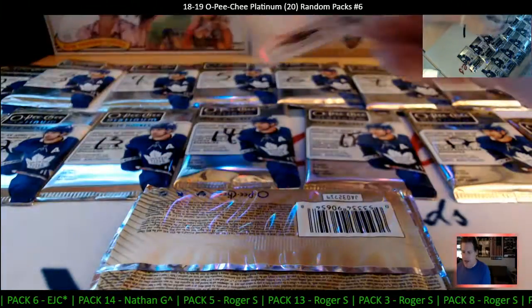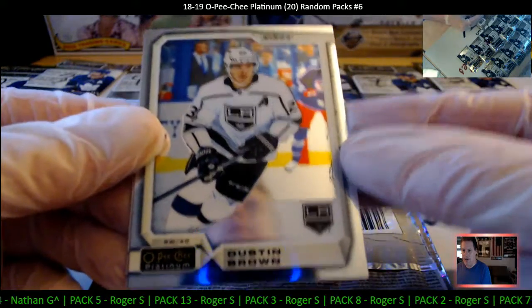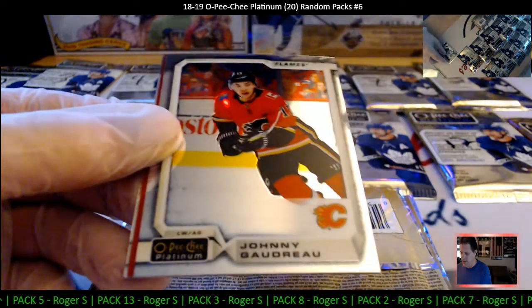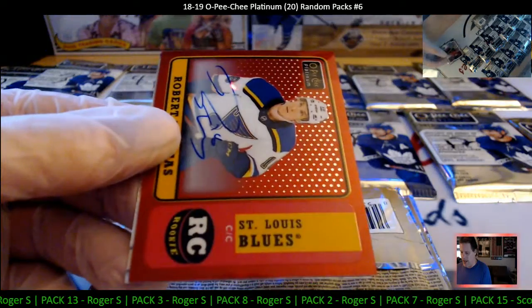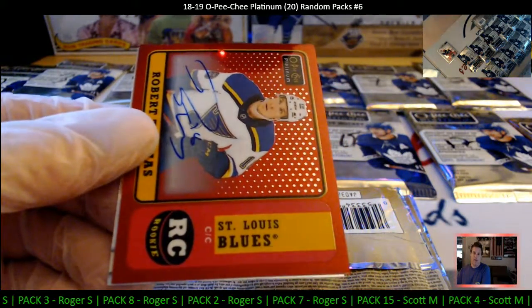Here we go. First pack. Dustin Brown. Knock me down, Dustin Brown. Johnny Gaudreau. And that's it, folks. Claude P got the autograph. Forget about everything else. No.